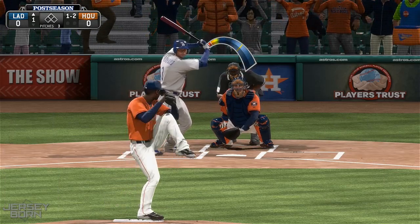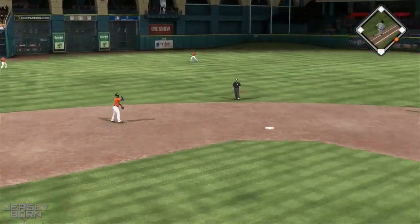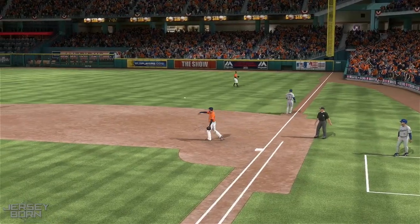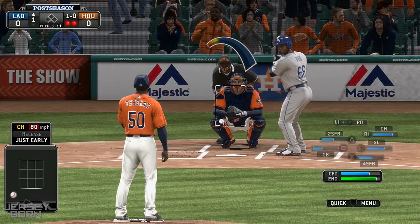1-2 count here on Carl Crawford. The pitch from Teheran is grounded to VR at short. He fires to first, and Morales puts that one away for the first out of the top of the first inning of the entire ball game as Teheran is doing his job.